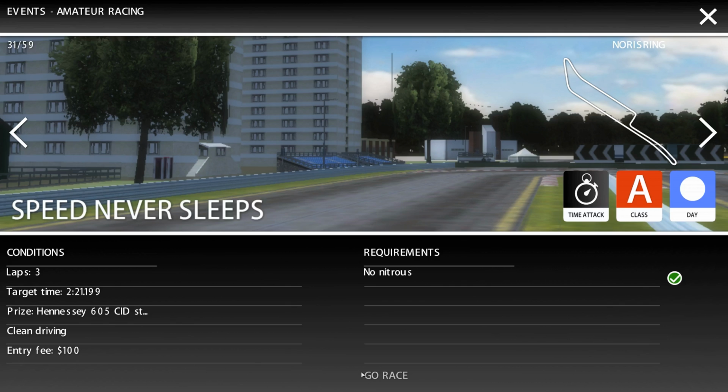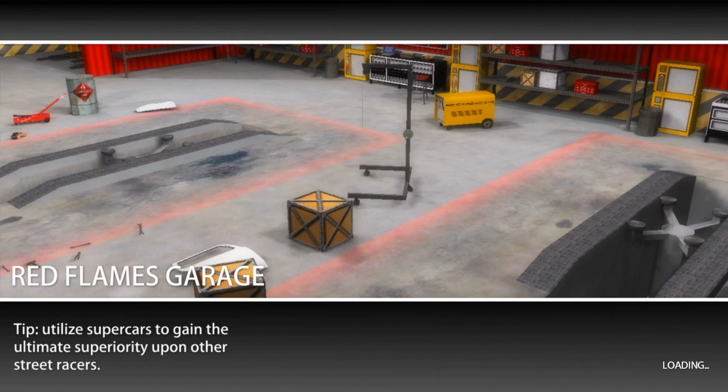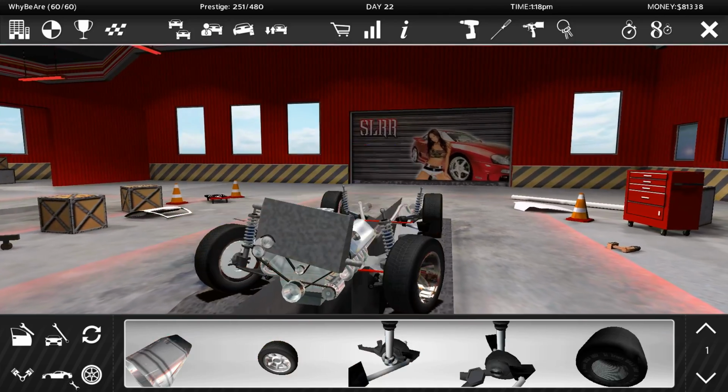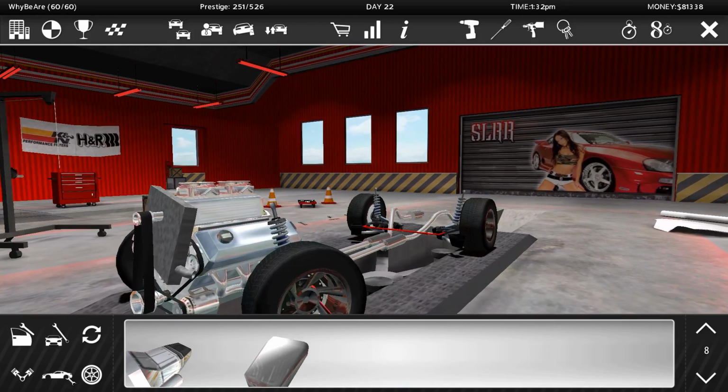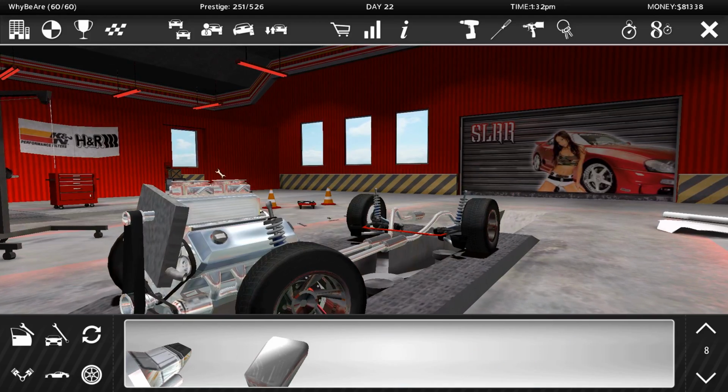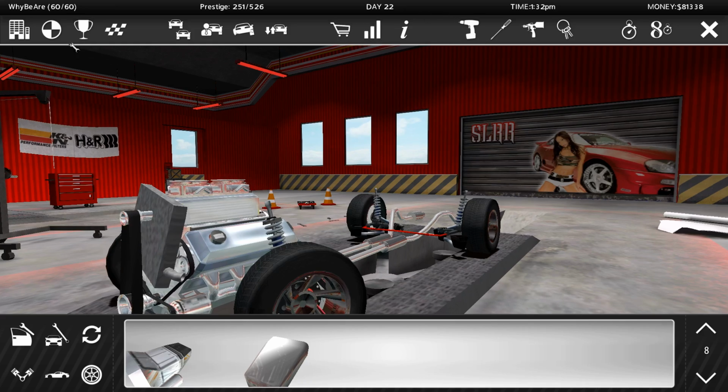What is this one? Oh, we could do this one with the supercharger. Actually, let's try that one. Throw the supercharger back on and then attempt it with my super powerful car. Is the, yep, that's still on. I wasn't sure if that piece would come off when I was taking off the supercharger. It's still there.